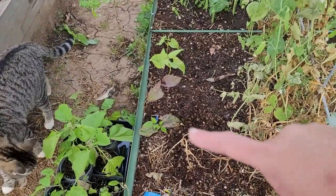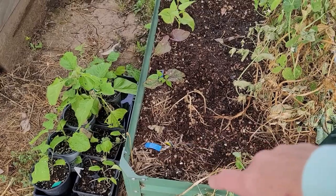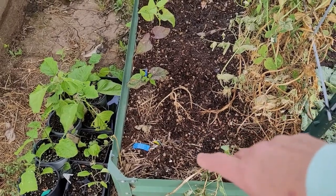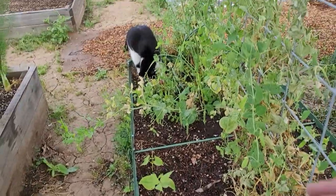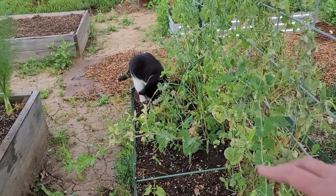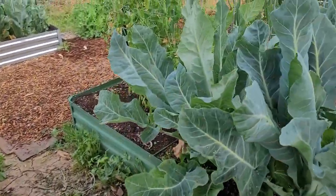And then over here, I have some more green beans that I planted. I was hoping, there were a couple here on the corner, but I've had some gopher damage in here. So this bed probably needs to be dug up and replanted, or get some hardware cloth on the bottom. And then hopefully the gophers can't get into it.